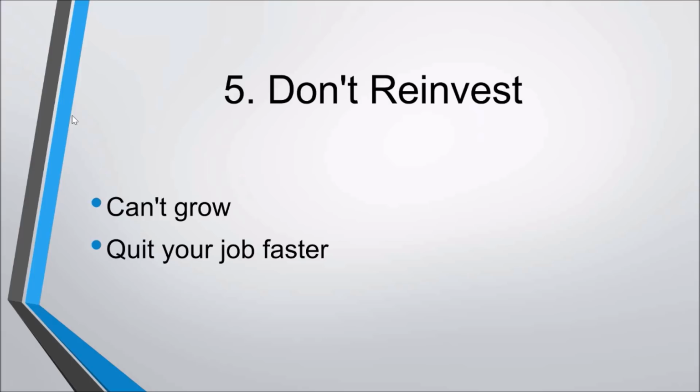Okay, so that's all for you guys. These are the 5 mistakes that I see, and I see this a lot, just by different messages I get and different posts that I'm seeing in different phone flipping groups and even in my group.